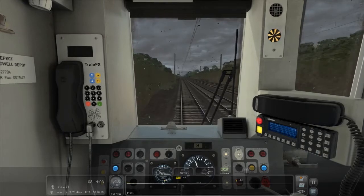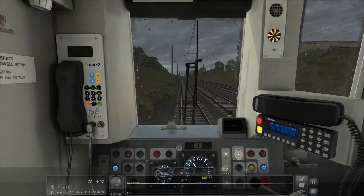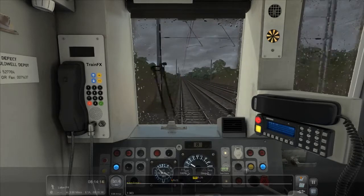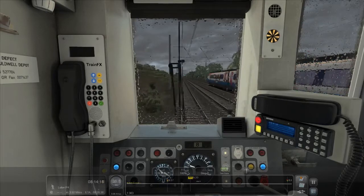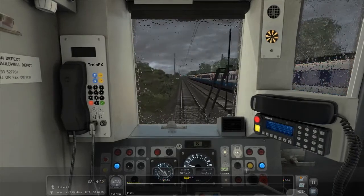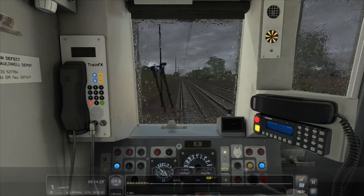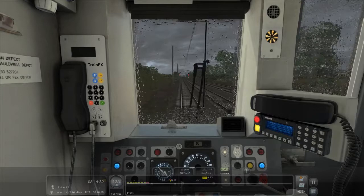Oh, and it started to rain. Well, the weather's taken a turn for the worst. Oh, I think I can hear something coming past us. The sad fact is, he will probably be on his way out of London by the time we get there. I mean, are we coming across onto the fast line? That would be nice.